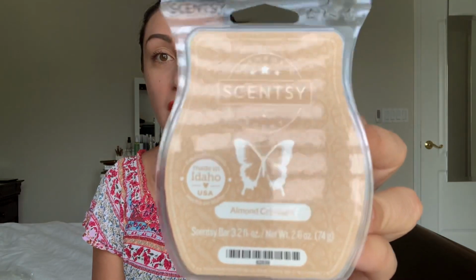All right, this one I am the most excited about because I've heard so many good things about it, and it's a brand new scent for fall and winter for SCENTSY, and this is Almond Croissant, and I believe this one is on back order as of the time of the recording, which is August 23rd, Sunday. This will go up on Tuesday. Ooh.